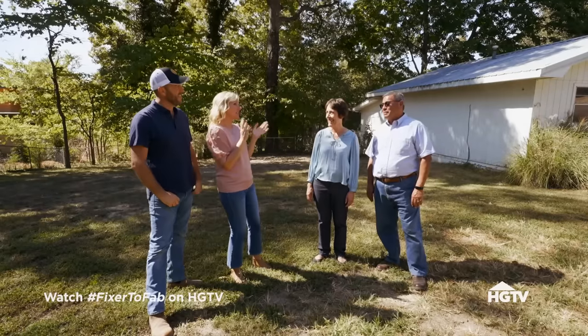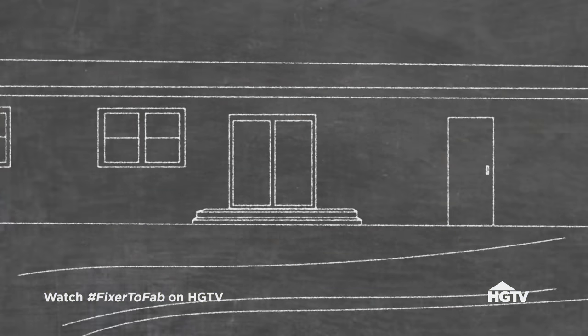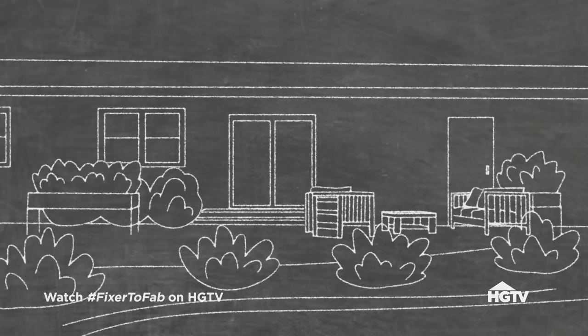So how much are you guys wanting to spend on this renovation? About $180,000. Okay. So we'll have a Peruvian-style courtyard big enough for dining and entertaining, and we'll have lots of potted plants to make it feel lush, and maybe we'll even add a water feature somewhere.